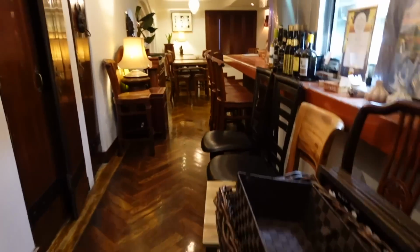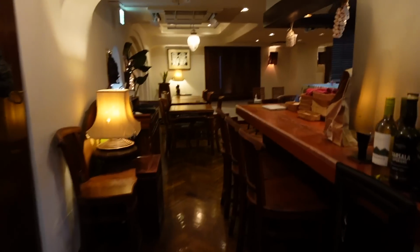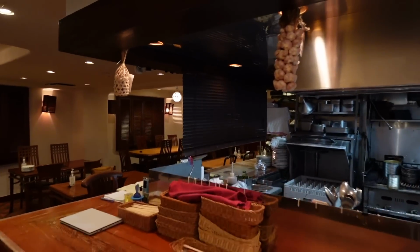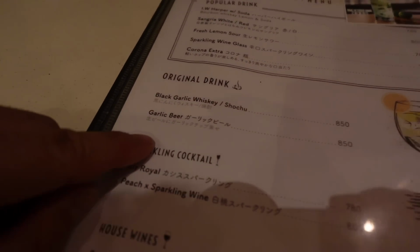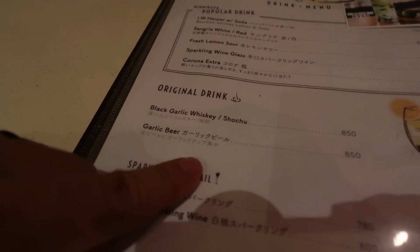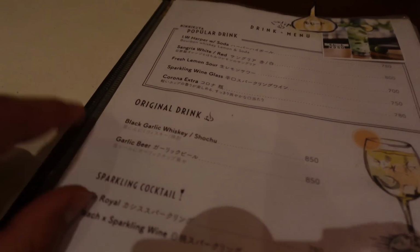And yes, they're open. Hello. Sorry, I'm hot and sweaty. All right, here we go. I love this place. Look, they already have garlic hanging. All right, so we're gonna open up the menu. Yes, they do have garlic beer here. I'm gonna skip that. Black garlic whiskey, which I've tried before. I'm gonna get that though.